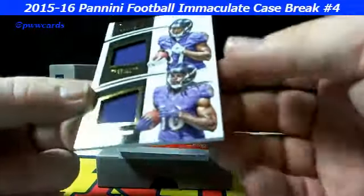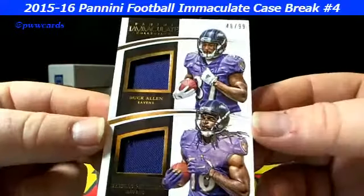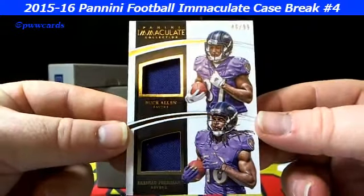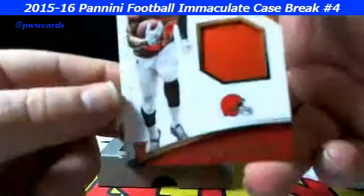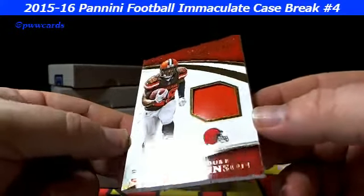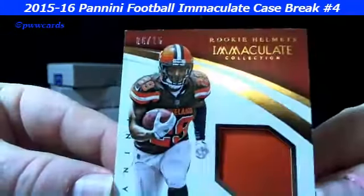Look at this. 46 of 99, Breshad Perriman and Buck Allen for the Baltimore Ravens. Next up, Duke Johnson. That looks to me like, yeah, rookie helmet, 6 of 15. A nice little chunk of Duke Johnson's helmet there. 6 of 15.